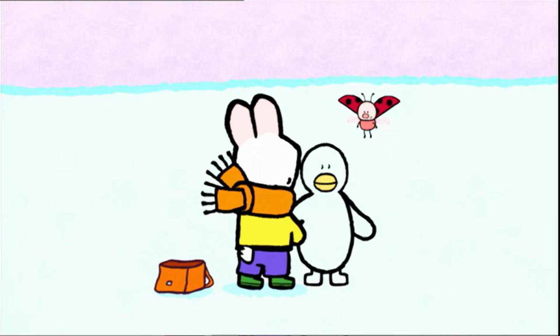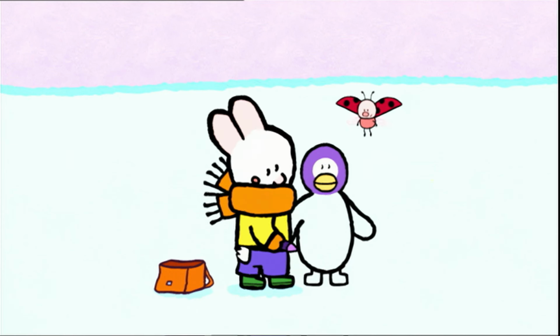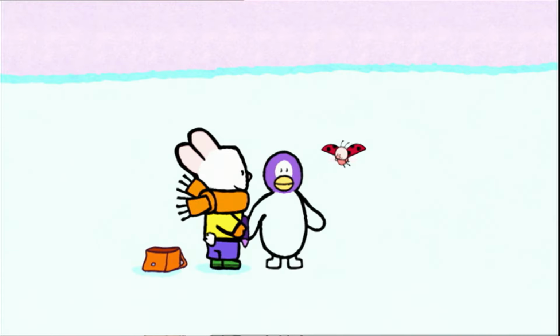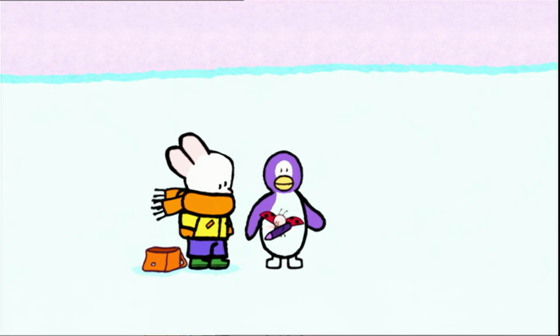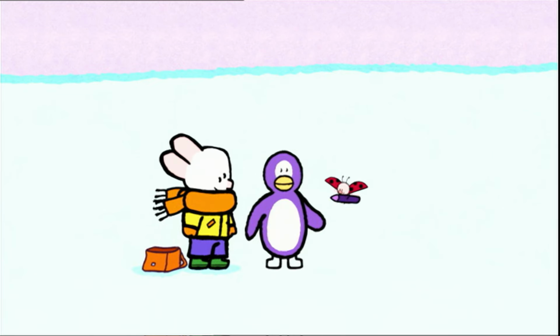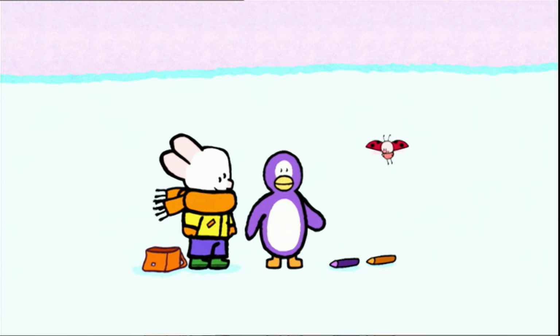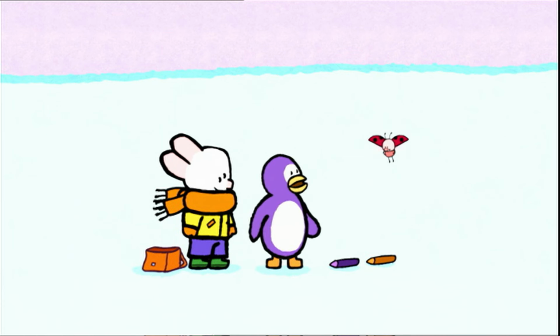I colour the beak in yellow, and the head in purple. But I leave a little white circle around his eyes so he looks like a real penguin. Can I keep colouring him in? Oh, please, Louie. Of course, Yoko. I colour the rest of his body in purple, leaving a white patch for his stomach. Then I finish by colouring his feet in orange. It's pretty, isn't it? That's fantastic. You are very, very good at colouring, Yoko.